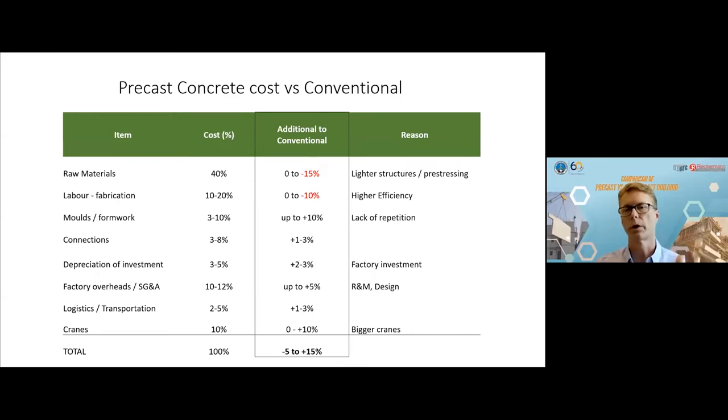So let's quickly run through the list here. Raw materials account for 40% of our cost typically. The cost is the same as conventional, except if we are able to use pre-stressed products, which means that we can actually make the structure lighter. A very good example of that is hollow core. Hollow core is by far the most competitive horizontal structure for a building. Then you're talking about minus 15. It is a lighter structure very often.